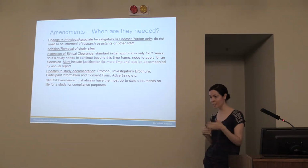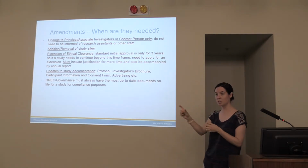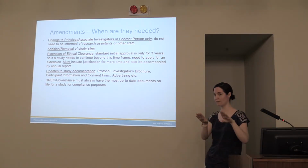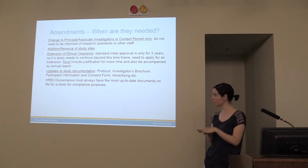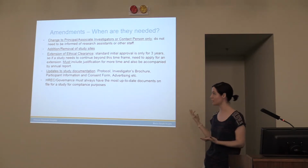So you need to change your protocol and send that updated copy through to us, even though purely it's just a name change. We need to always have the exact same information in our file here as you would have in your file at site. They need to match word for word, version for version. So investigator brochure updates, consent forms. If you change your advertising or bring in new advertising, that's an amendment, so you need to send that through to us.